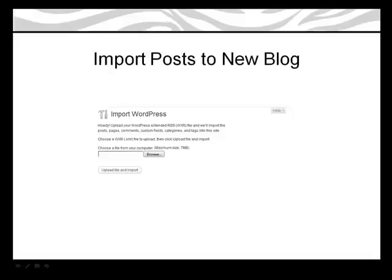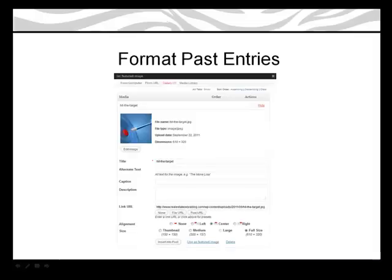So it's not a real difficult process, but it is one that you really have to know what you're doing. Do it carefully. If you're not sure, get some more information before you tackle it.